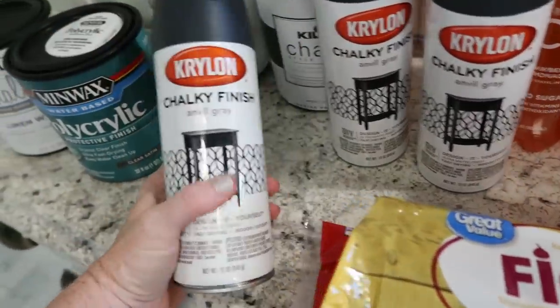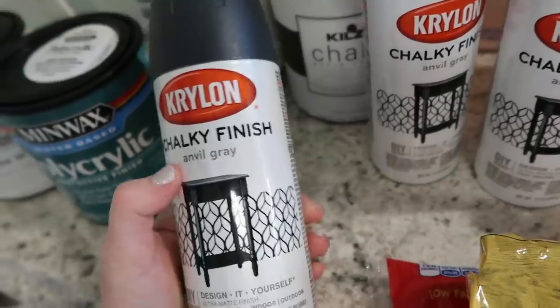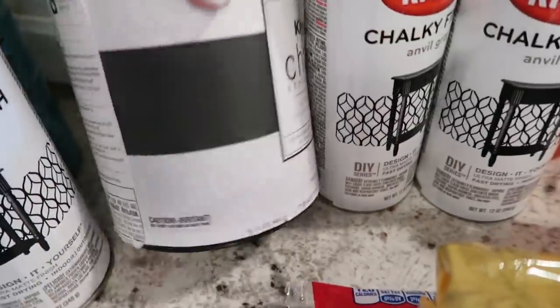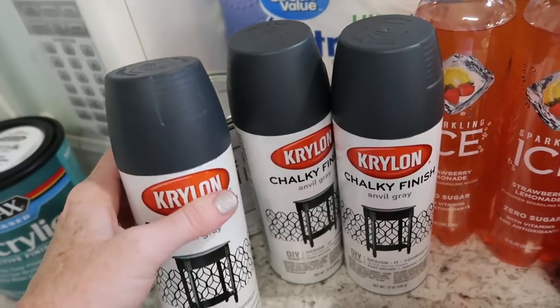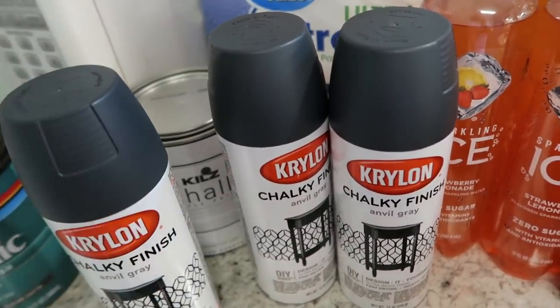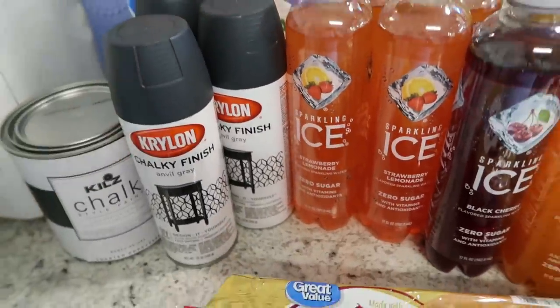So I went to Lowe's, and this is the only brand they had. Krylon chalky finish, and it's Anvil Gray, but it's kind of the exact same. I mean, it's very similar to that. You can't see because it's laying down, but it is very similar. So I bought 3 cans of this, and I think I'm going to do the chairs in this. It will be such a dark gray that it will still look close to black. I think it'll just make it a whole lot easier. Hopefully 3 is enough for 4 chairs.